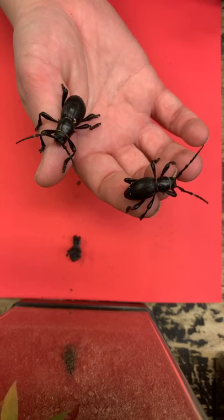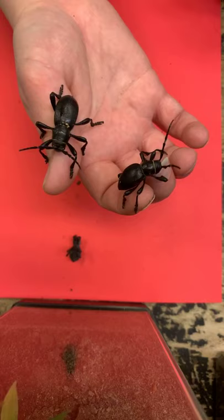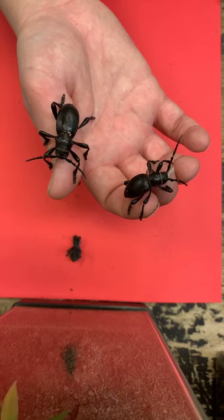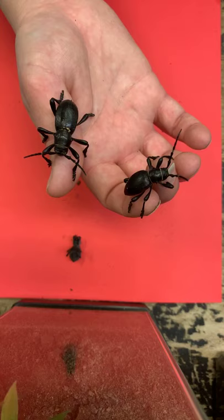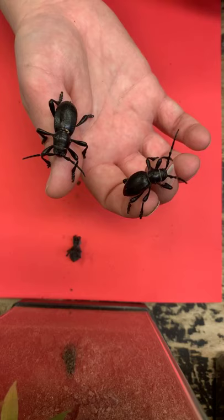Okay, so one is the male or the girl or the boy, and one is the female, the girl. Let me see some hearts if you think this big one is the girl. What do you think? Okay, I see some hearts. Okay, now let me see some hearts if you think this little one is the girl.